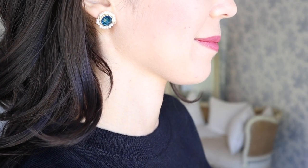On my ears are the Anora crystal pearl earrings from Sky. These are really beautiful. They look like emeralds to me. And then I don't plan on going out today, but if I do go out, it is cold, so I will be wearing my J.Crew wool coat if I do go outside today.